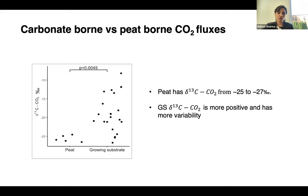To show what the 13 carbon CO2 composition looks like for peat and growing substrate: for peat, it's again less variable, within what we expect, from minus 25 to minus 27 per mil. And for growing substrate, it's more variable. Again, different companies, different product lines. So it gives us a wide range of possibilities in 13 carbon concentration.